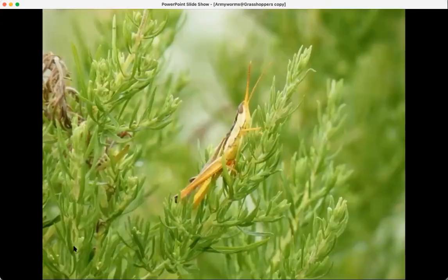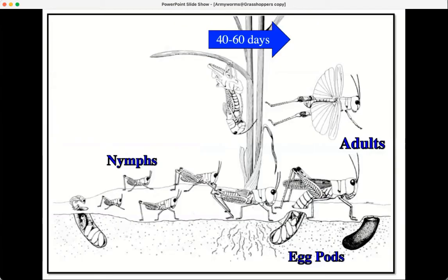So moving on to our second pest, that is the grasshopper. There are 150 species of grasshoppers in the state of Texas. About 90% of the damage to crops, gardens, trees, and shrubs is actually caused by 5 species. So we'll see a picture here shortly of those particular 5.